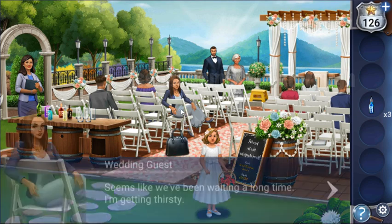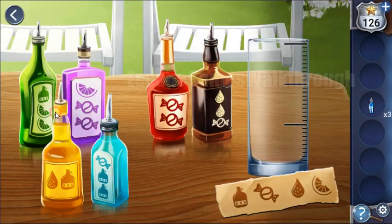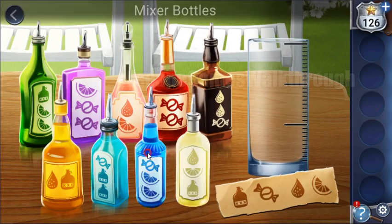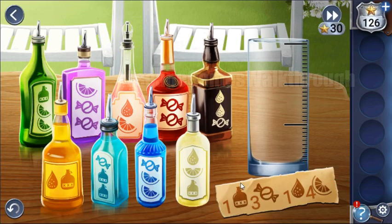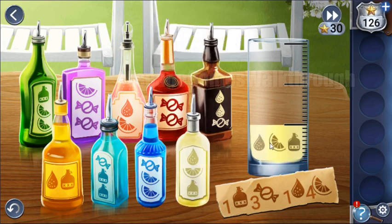Next, here's a woman, and she is thirsty. So we need to make a drink, and here's a set of different colored liquids. We have added 3 more bottles, and now we need to solve the puzzles. So here we have a recipe, and we need to make the same recipe here in this glass. So let's make this recipe, and we have added yellow liquid. So we have 1 drop, 1 slice, and 1 looking like a poison.